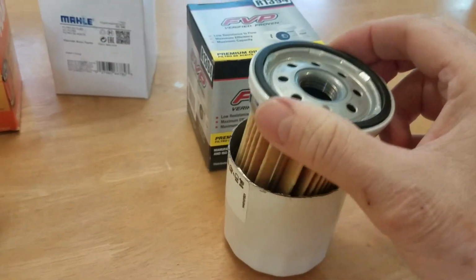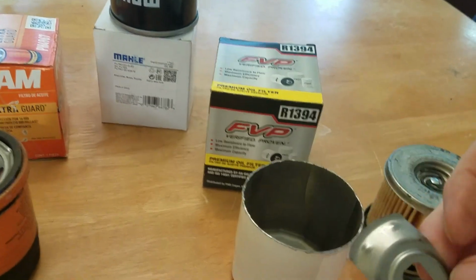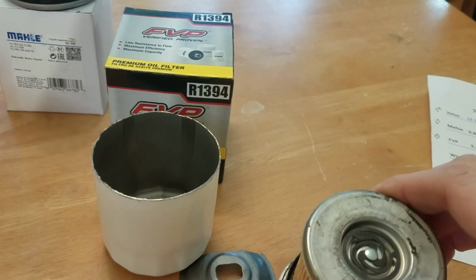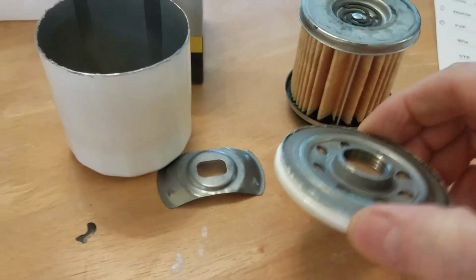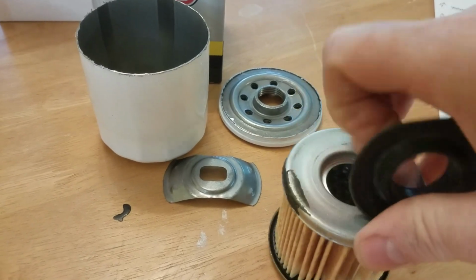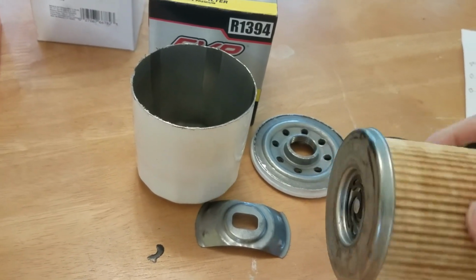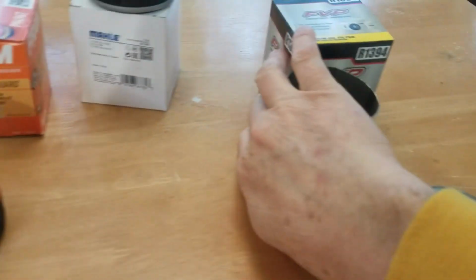The FVP, if we take that apart, we have the canister. This is the check valve type. The little spring piece that keeps this pushed into place. Just a simple metal stamped spring, nothing special. Nothing horrible either. Has a retainer there. This comes off. There's the base. Base is nice and heavy. That's where most of the weight of this is. Has a rubber piece. I think this is the anti-drain back valve here. Just rubber. It feels nice and soft. It feels like a good piece. And then here is the actual filter medium, and in just a couple of minutes I will count the number of pleats on this and we'll do some comparisons. So there is the FVP though.